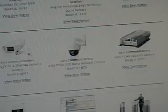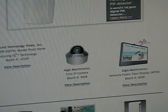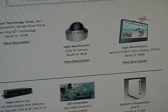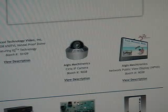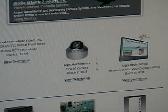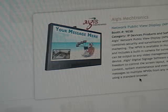All right, so let's. They've got quite a bit on here if you go to view the products, just pages and pages of them. So let's take a look at some of the ones that I thought were a little bit interesting. Let's start off with this one right here. This is the Aegis Electronics Network Public View Display. We can pop up the description here. They're over at booth 9038.